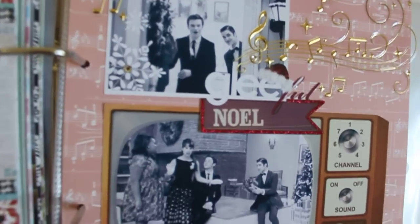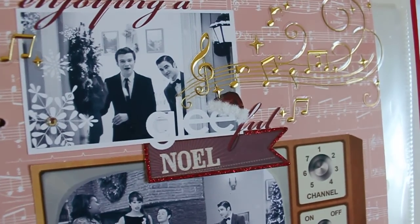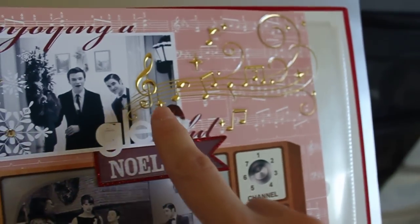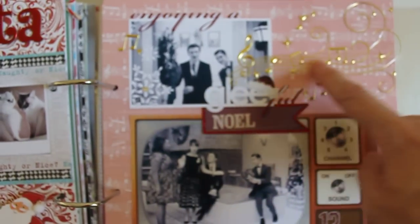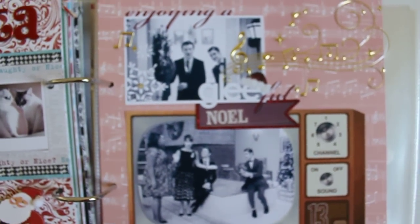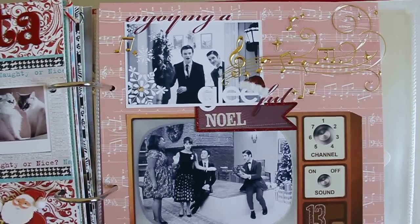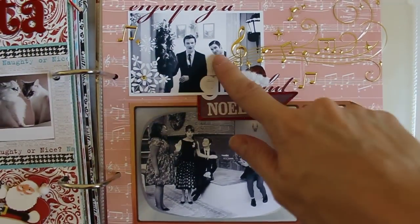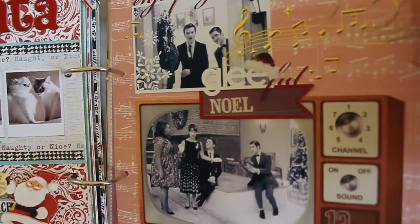And if I can zoom in a little bit on that, it's not that clear. I put some of that flocking on it anyway, so it's got texture, it's fluffy. And then here is just an element from Recollections. It was just some music, just notes, and that's kind of nice. It's a clear sticker with the gold.